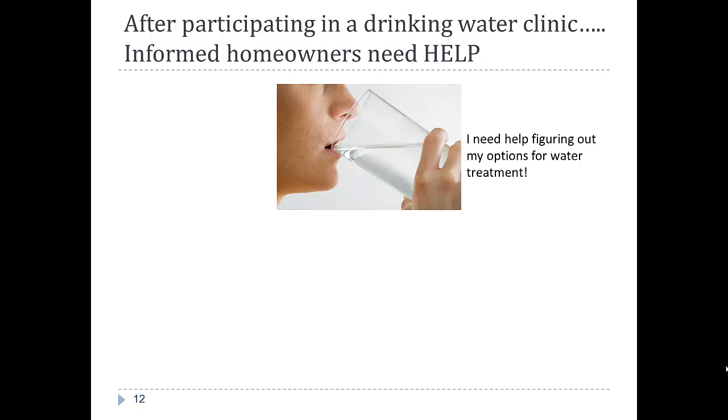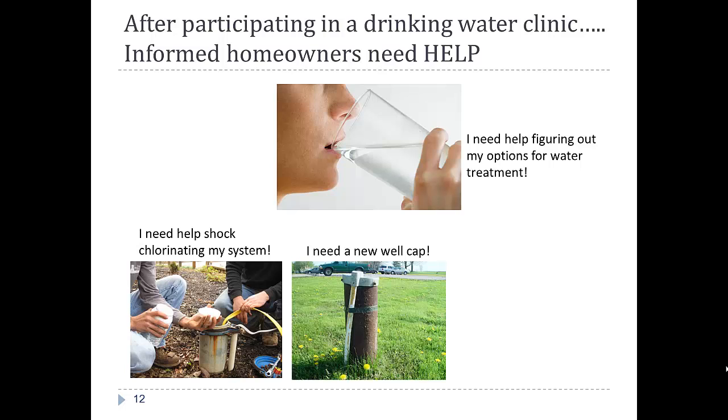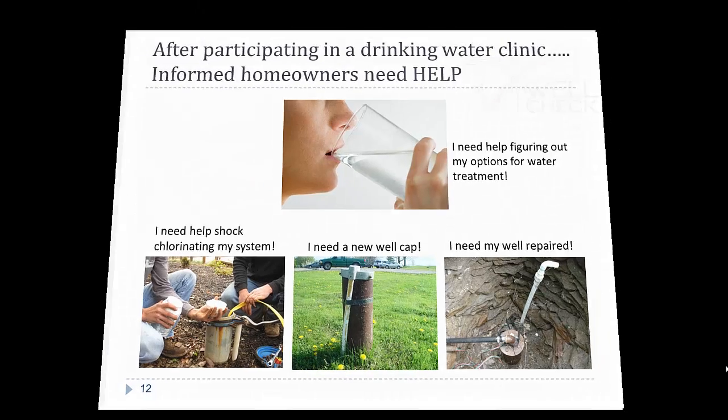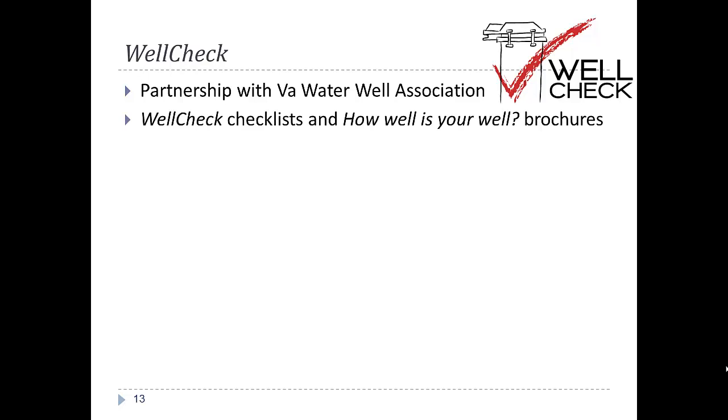What we found is that people were coming to the drinking water clinics and getting information about their water quality and their system, and then they needed help from there forward. So they needed help maybe with water treatment options, shock chlorination to deal with bacteria in their system, possibly needing new equipment on the well, such as a well cap or just general well repairs. So they become aware of these problems with their system and need to know where to turn. So we started a partnership with the Water Well Association, which is a membership organization of well drillers in the state. We call this program WellCheck.